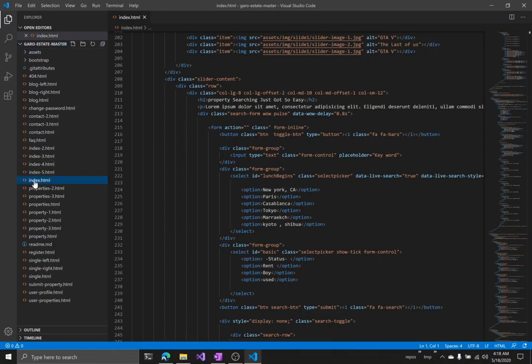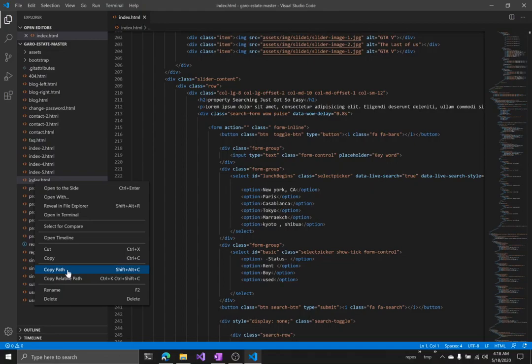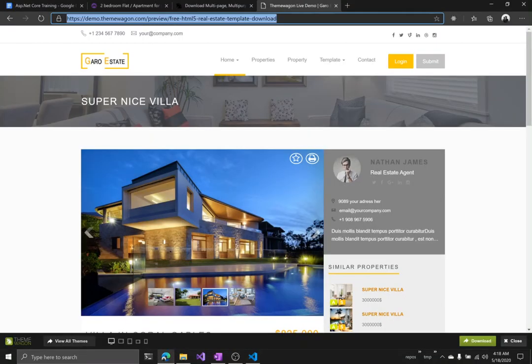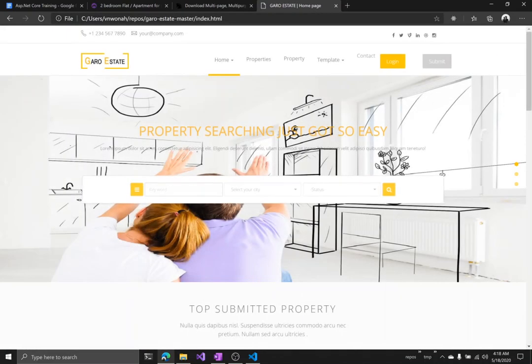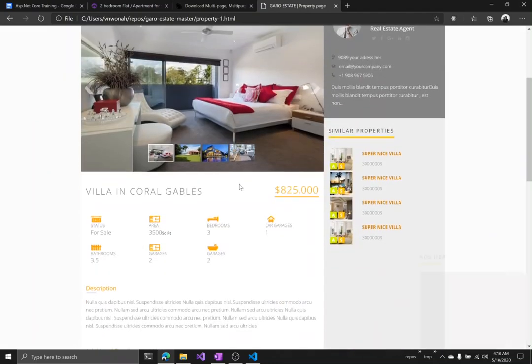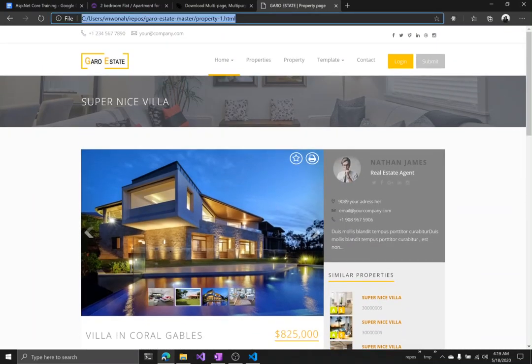I'm going to right click here and I'll say copy path. I'll take it to my browser, paste it in, and say enter. Now, if you notice, I have the same website. I still have the property pages and all of this, but this time I'm not browsing on the internet. If you look at my address bar, you see this is pointing to C users v1 repo. So this is native on my system. It means I have those files on my system.